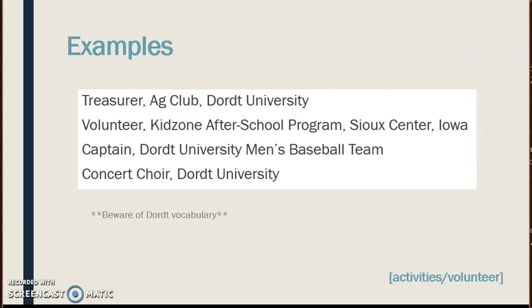So remember, the goal is that the reader gets a fuller picture of who you are as a person and how you're participating in your community. So we want to make sure everything is really clear and understandable for the reader.